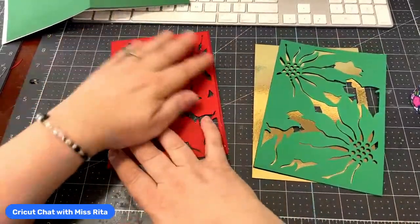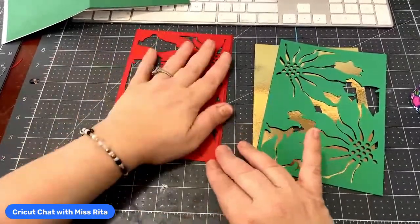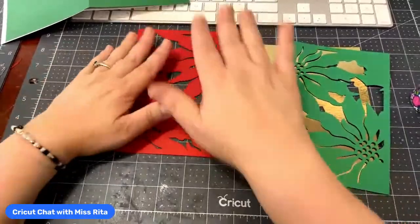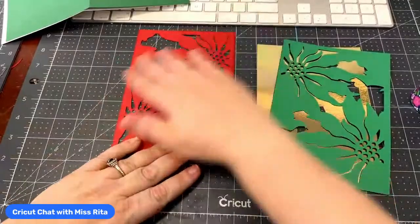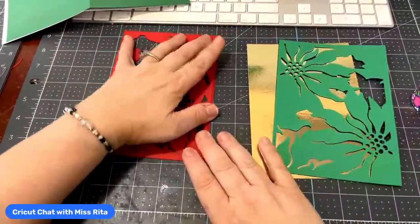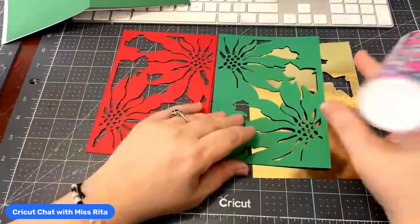If that bothers you, you can change the size of the middle piece. All right. Now, I might not have gotten all the glue there, but I am pressing down. If you have a brayer, you can use the brayer to press down here. I just use my hand, and then I'll show you what I do if something isn't glued correctly.